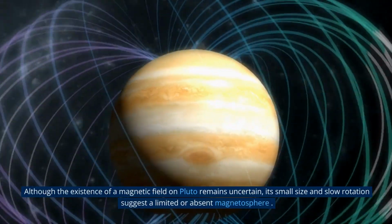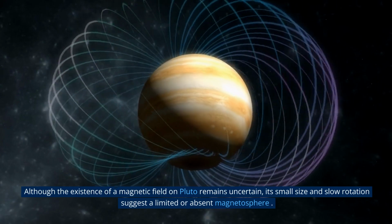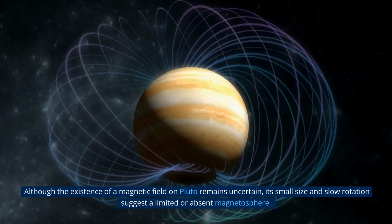Although the existence of a magnetic field on Pluto remains uncertain, its small size and slow rotation suggest a limited or absent magnetosphere.